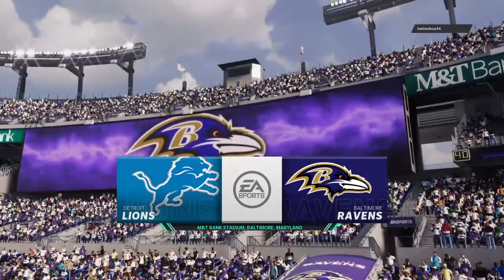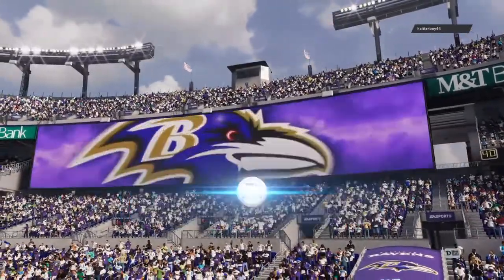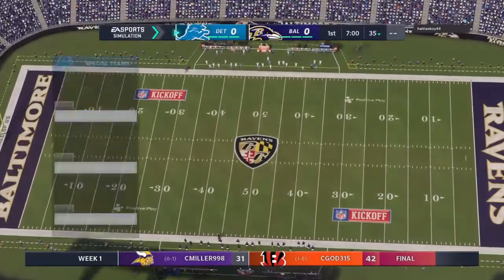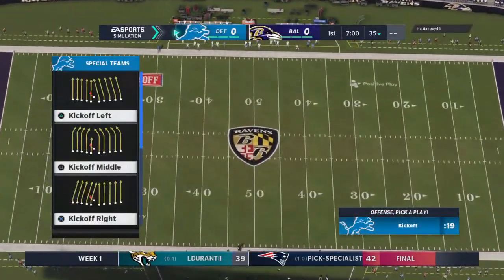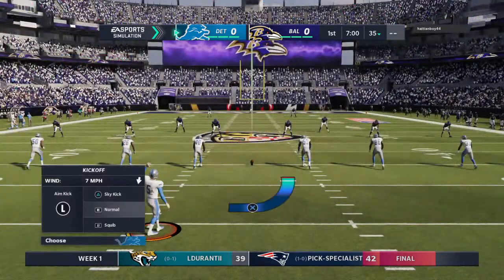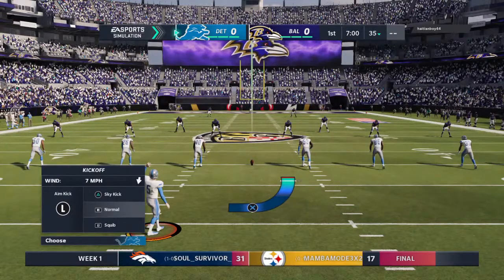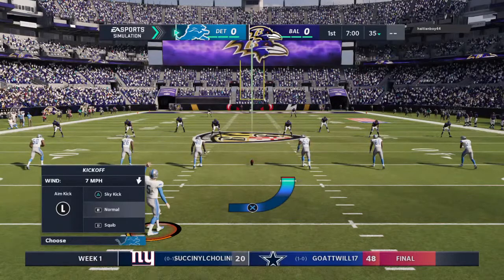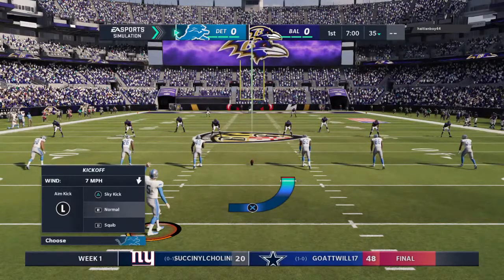What Maryland does, and we are at M&T Bank Stadium down near the inner harbor of Baltimore. Nothing like the fanfare of introductions to an NFL game, and that was in evidence a moment ago. Fireworks, pyrotechnics, you name it. This crowd is ready as their guys get set to match up between the Detroit Lions and the Baltimore Ravens.